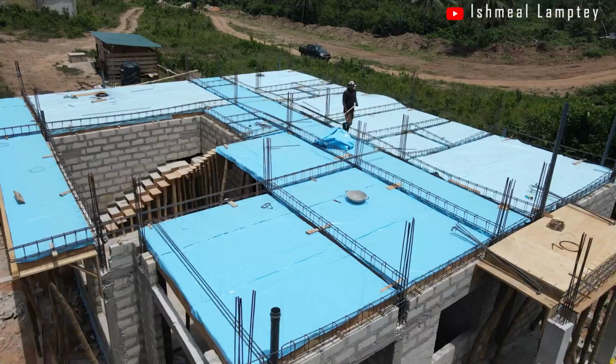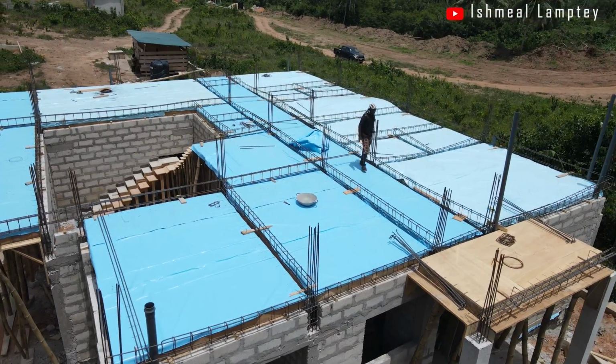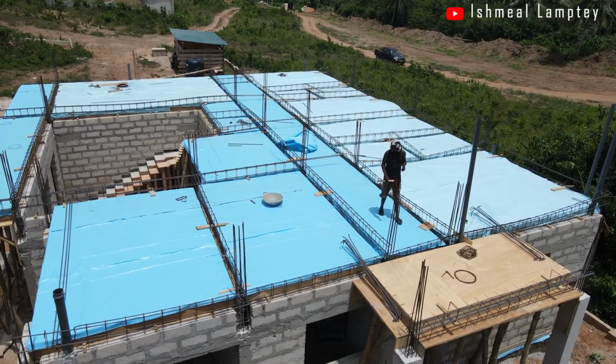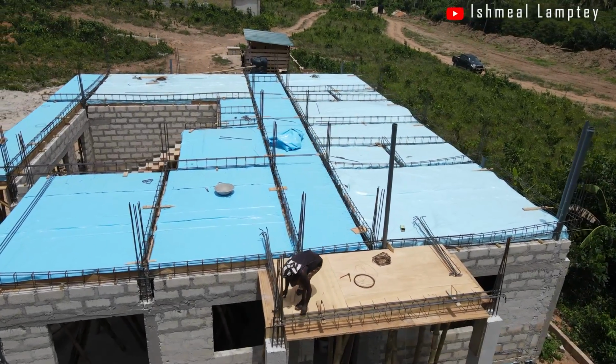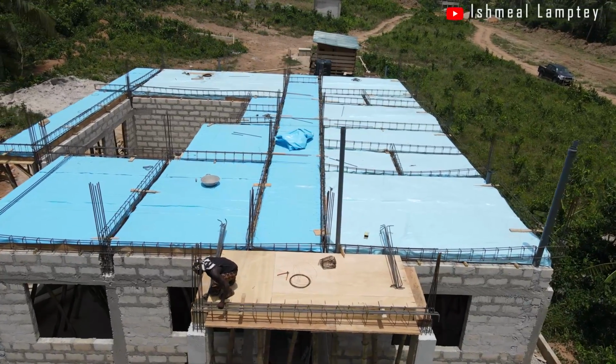of the structure. In terms of quantities, that is with regard to the steel, we used 3 tons of 12 mm steel, and per the 12 mm steel, 1 ton is about 125 pieces. So the total 3 tons gave us 375 pieces. That is for the 12 mm.